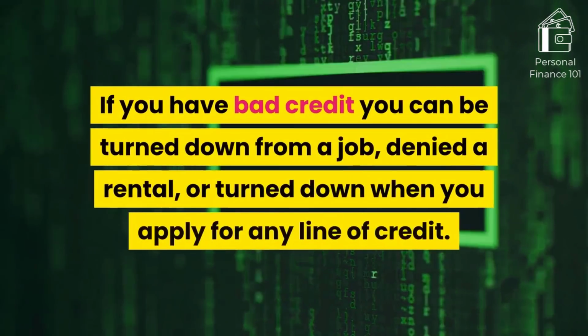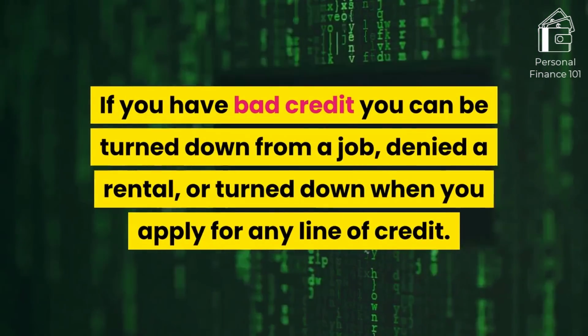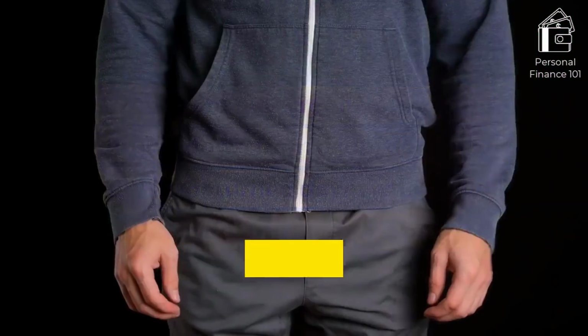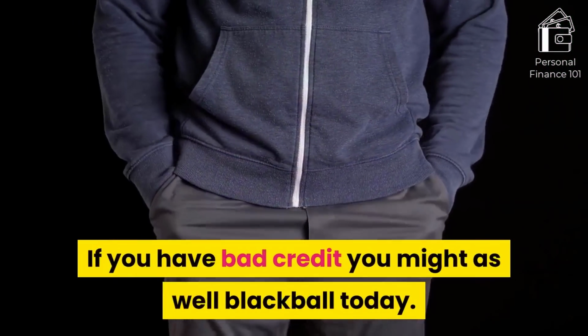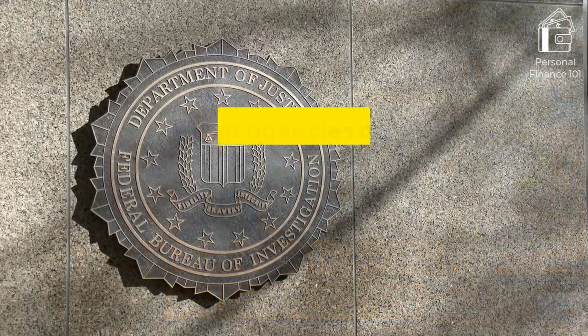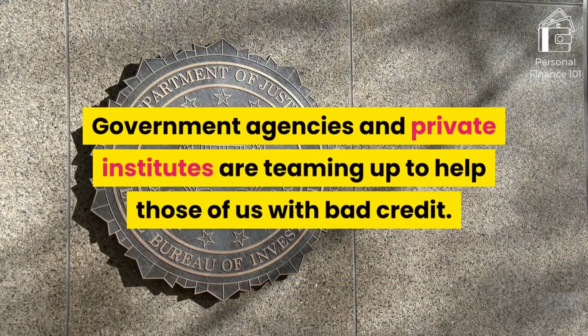If you have bad credit, you can be turned down from a job, denied a rental, or turned down when you apply for any line of credit. If you have bad credit, you might as well be blackballed today. There is hope, however, if you have bad credit. Government agencies and private institutes are teaming up to help those of us with bad credit.